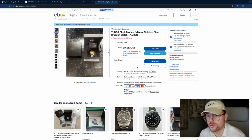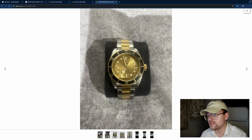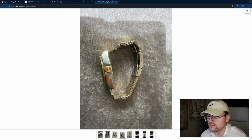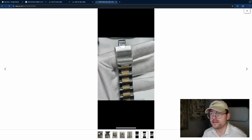Tudor Black Bay. Steel and gold. Now this is the one with the actual gold dial. You've got the one with the black dial with the gold accents, but this is the one with the gold and the white accents, the indices. And it's got full box and papers. Seems to be in decent condition really. This is the cheapest one I've seen recently. These usually were about 2.8, 3, but they are coming down a little bit. The black dial, they really did shoot down a bit. I think the one I had I sold for about 19, but that was with an aftermarket leather strap. So with a Tudor strap, it probably would have gone for about 2.1. But on the bracelet, they hold the value a bit better.